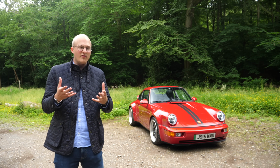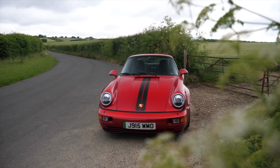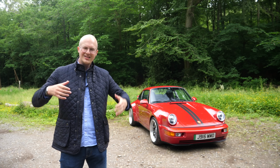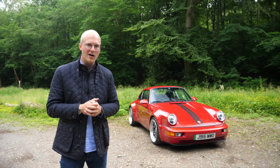They saw the benefits of future-proofing an icon, but also getting the instant torque that you get from an electric power unit, and the significant reduction in maintenance costs, definitely in comparison to a standard 964, and so a huge amount of thought and detail has gone into how these cars are created.